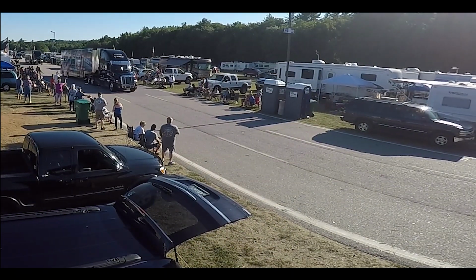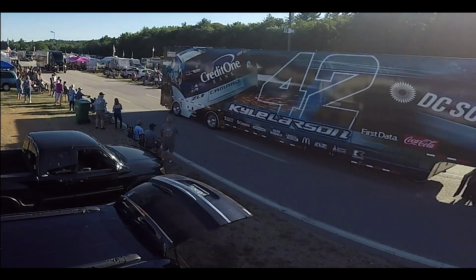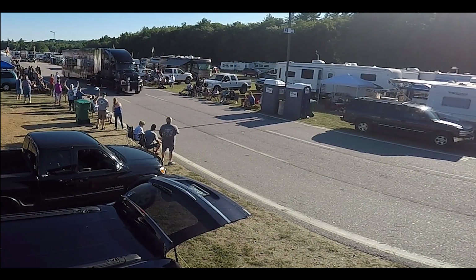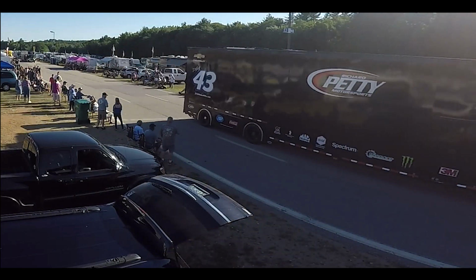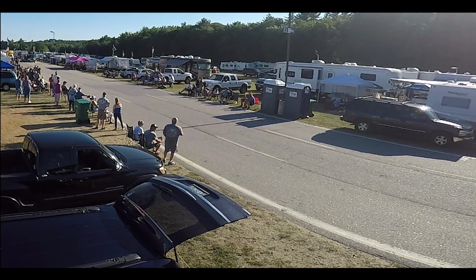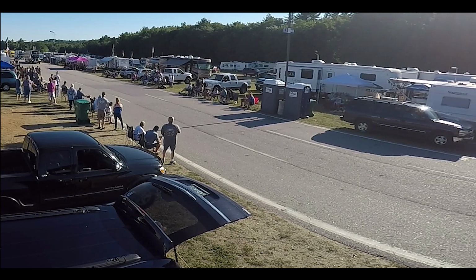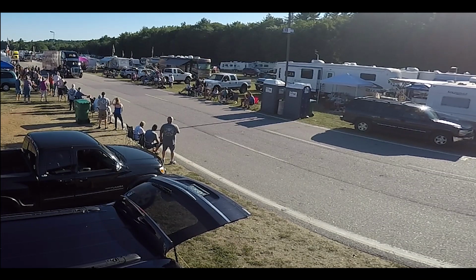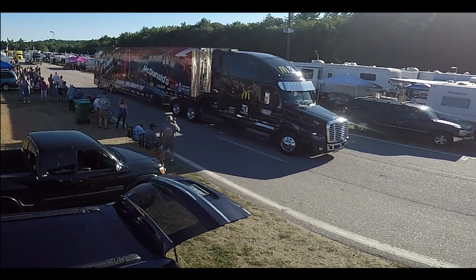So, coming in hot, the number 42 DC Solar Chevrolet of Kyle Larson. Wow, that was quick. He's flying. Now, next up, the number 43 Chevy of Bubba Wallace. Sorry, it was a Ford last year. Coming in slow off in the distance. But let me tell you, he won't be slow when he hits the racetrack tomorrow. It's the Cessna McDonald's Chevy of Jamie McMurray. There he is on your camera.